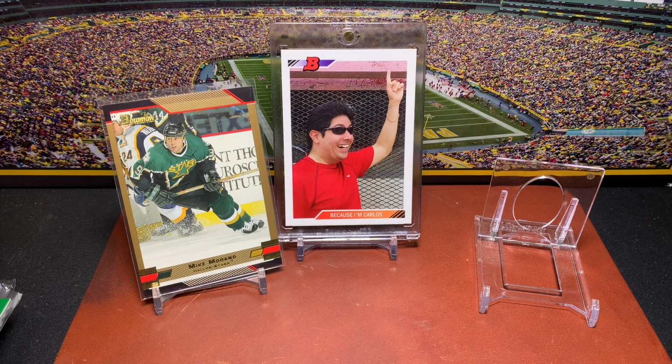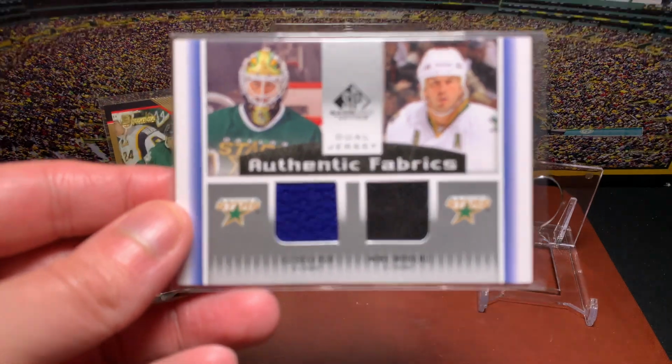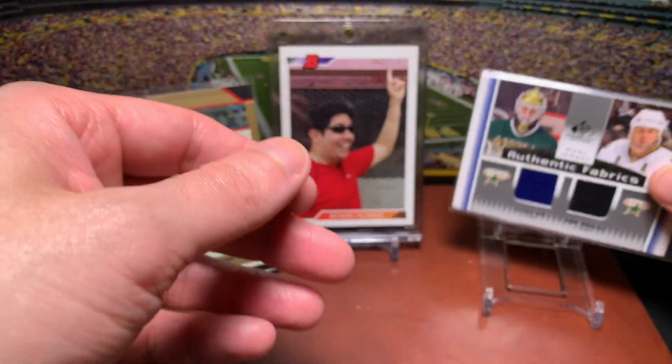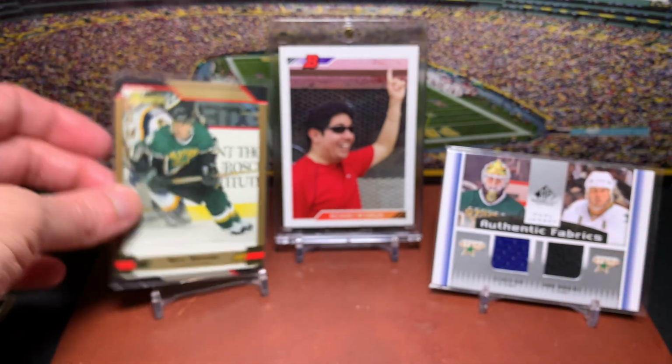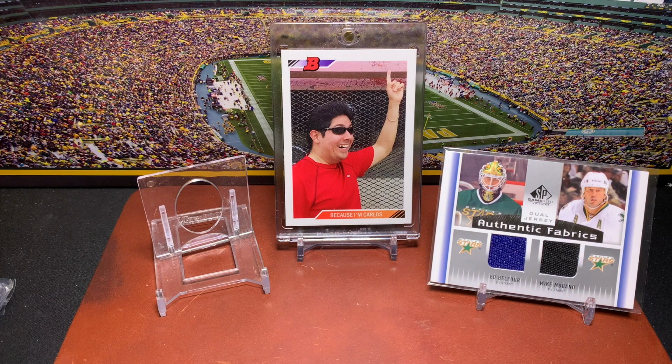Okay. Here's another couple of jersey cards coming up here. So 2013-14 SP Game Used Edition, Authentic Fabrics, Dual, Modano and Ed Belfour. So a lot of these pickups, we're just trying to clear through some of the backlog of different memorabilia cards that I still need for a lot of it. It's the only downside of a lot of the 2000s and beyond is that obviously memorabilia cards become so ubiquitous that there are just hundreds and hundreds and hundreds.